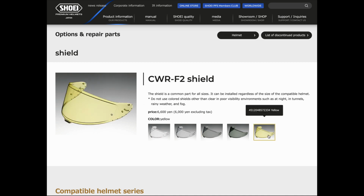The yellow is one that you see very rarely on the streets. This one is really just contrast enhancing. It helps you in low light situations. If your commute goes through foggy trees where you have to spot every leaf and maybe bumps in the road, this might be your shield. But in reality you see this very rarely on the street.